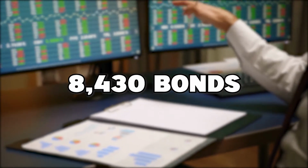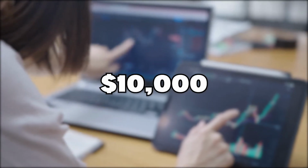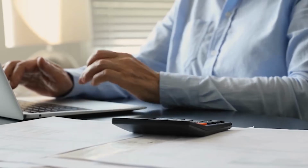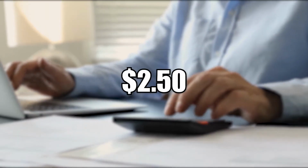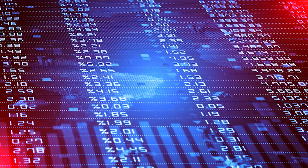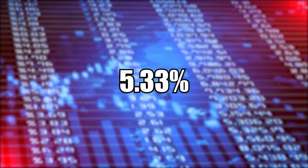Its expense ratio is 0.025%. Therefore, if you invest $10,000 in the Fidelity US Bond Index Fund, Fidelity will manage the fund for you at $2.50. Since the fund's inception in 1990, its average yearly total returns have been 5.33%.